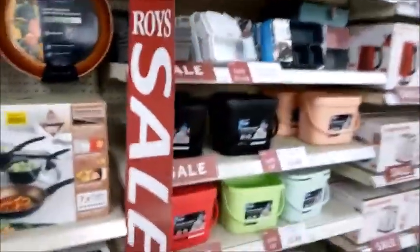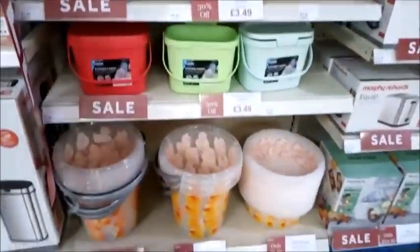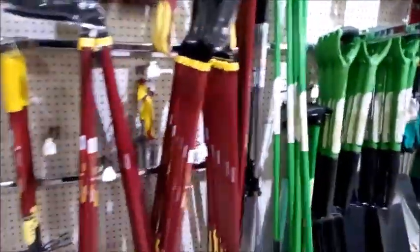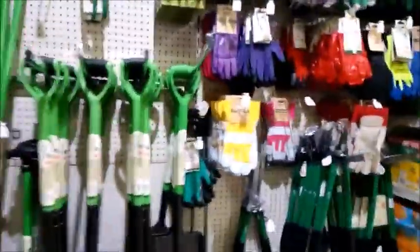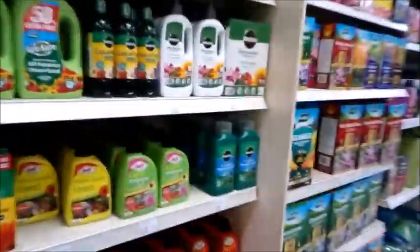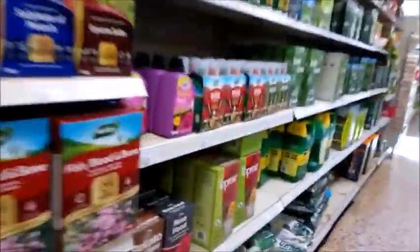The placemat sets were £9.99 as well. I don't really shop at Roy's. It's not my go-to store. The duck pail was kind of cute if you're going to go, I suppose, crabbing or something like that, maybe, or to the beach. Plenty of garden stuff. Again, I have a communal garden, so my garden is always looking good because it's paid for. The gardeners are paid to do it, so I don't have to.